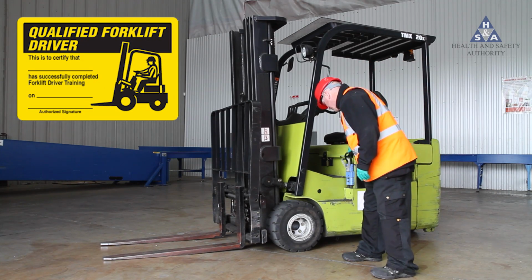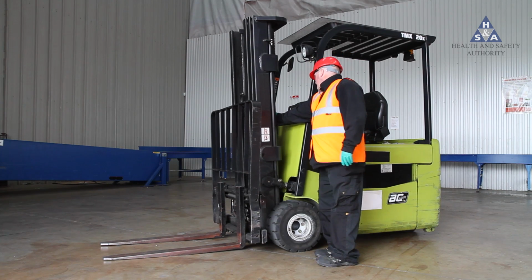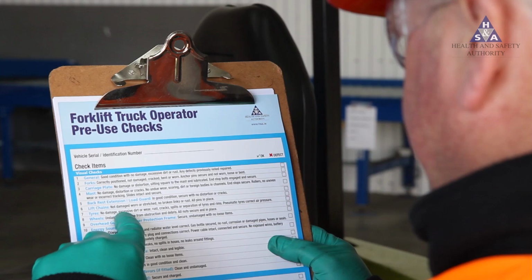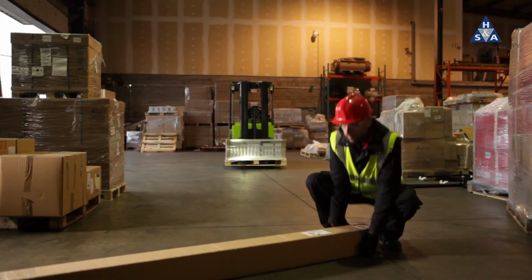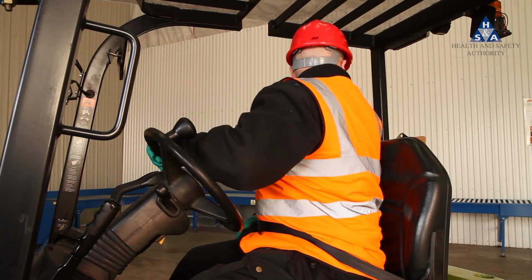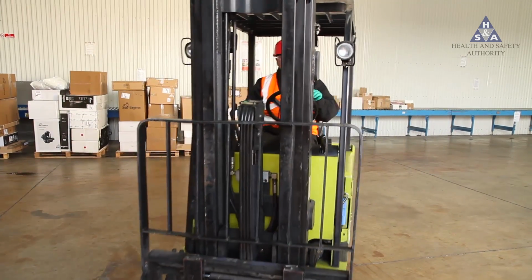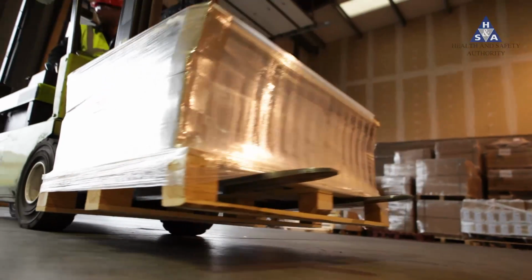Only operate a vehicle you are trained and certified to use. Carry out a pre-check of the forklift. Report defects immediately to the supervisor and do not operate a vehicle you know is not working properly. Make sure your work path is free of obstructions. If there are any restraints on your vehicle, wear them. Look all around before moving off and always look in the direction you are traveling in. Travel at a speed suitable for your load and only travel on surfaces suited to your vehicle.